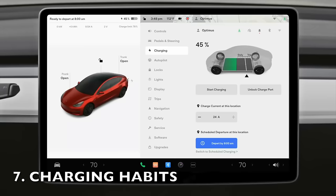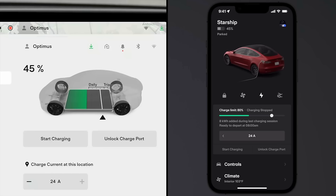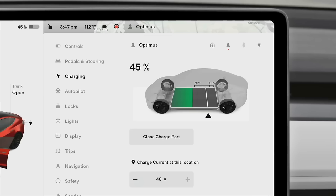When it comes to charging your electric car, you may be wondering whether you should charge it to 100% or not. While it may seem tempting to maximize your range, it's actually not recommended for the longevity of your battery. Unless you have the LFP batteries, it's not recommended to charge to 100% on a regular basis.